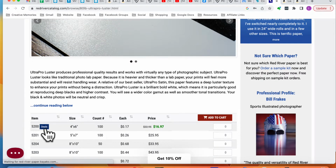Right here, there's a little deals button. The 4x6 100 pack is on sale right now for $16.97 for 100 4x6s. And if you start adding up, let me just talk for a second. I know we're way off track from punches, but I think this is important to talk about. So if we talk for a second about printing at home, here's the thing.